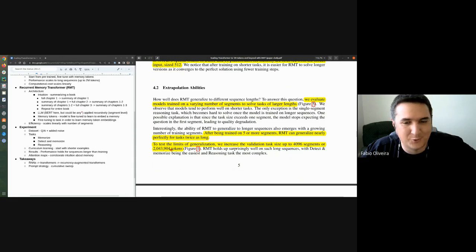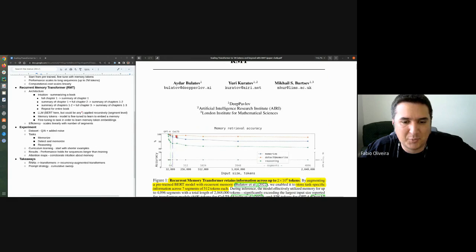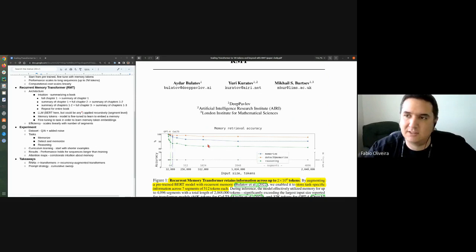So let's go back there. So again, this is the performance on the three different tasks, right? And this is a model trained to retain facts for over 7 segments of information. And you see that it extrapolates very robustly to up to 2 million tokens. This seems to be evidence that the fine-tuned model really learned this idea of keeping a memory across several segments of text. So this seems to extrapolate very well to longer sequences.